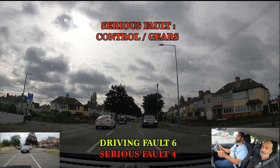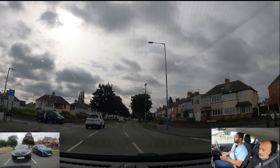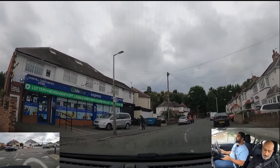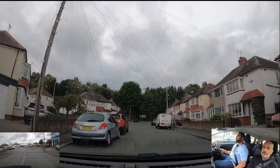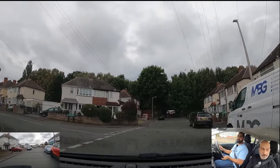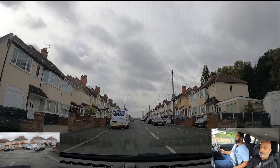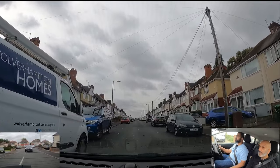Here Rama gets a serious fault for his gears. This is a reoccurring fault. Most junctions he was either moving off in second or third gear. It's a dead end. Next left, please. And if you could use this red car to do a parallel park for me, please.